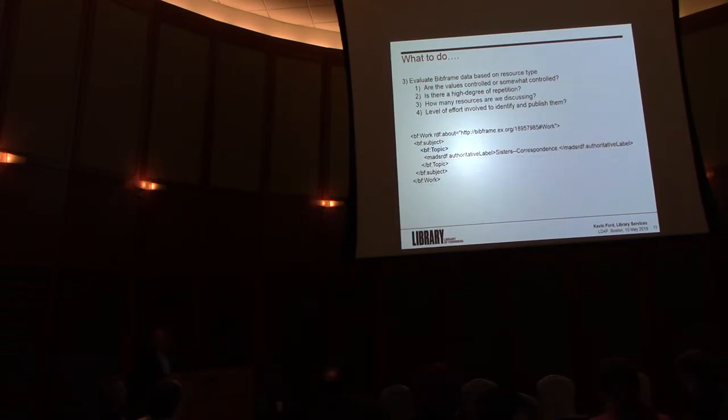Finally, evaluate BIBFRAME data based on resource type and ask these questions: are the values controlled or somewhat controlled that we're seeing? Is there a high degree of repetition that we're finding? How many resources are we discussing? What's the level of effort involved to identify and publish them?